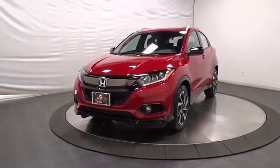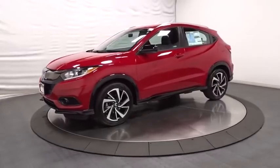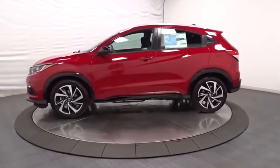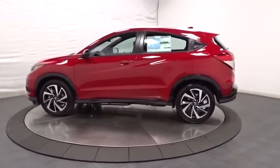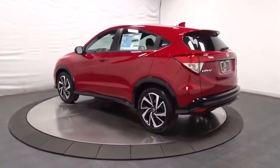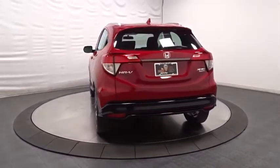Make a great choice today with the 2020 Honda HR-V. The HR-V has a good-looking exterior with a clean design. It comes with a well-tuned suspension and a handsome and flexible interior with tons of options to choose from. This vehicle has less than 100 miles. Here are some of this vehicle's great options.